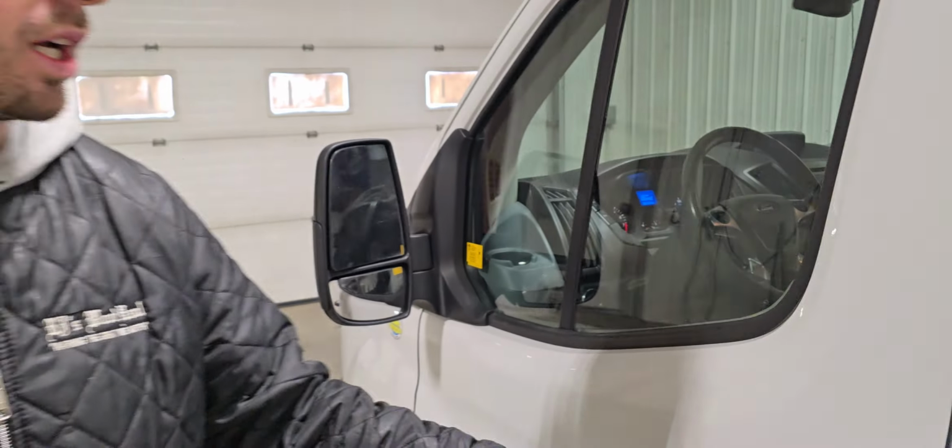Vans like this are great for electrical contractors, plumbing and heating contractors, general contractors, especially the shorter wheelbase is nice for zipping in and around apartment buildings and that kind of thing, doing any sort of maintenance. A van like this would be nice and handy and a great addition to your fleet.